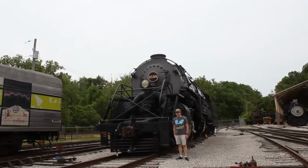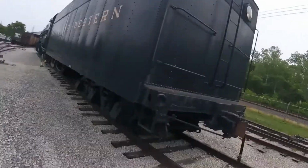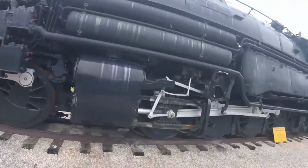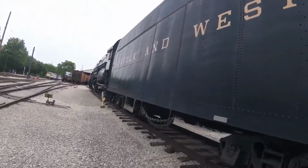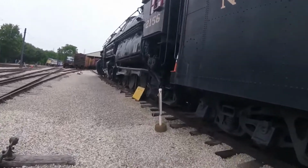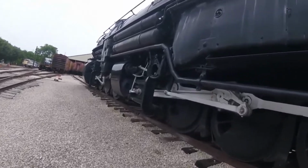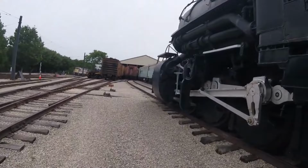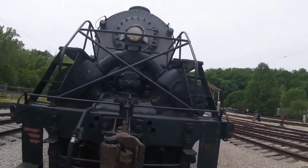What you see right behind me is Norfolk and Western 2156. Norfolk and Western 2156 was built by the Norfolk and Western Roanoke shops in Roanoke, Virginia in 1942, and is the 3/17th steam locomotive built by that factory, and is a 2882 Yellowstone type steam locomotive and is a Y6A class steam locomotive. This locomotive spent its entire career working for the Norfolk and Western Railroad, and also it was even used for hauling coal on the railroad as well.